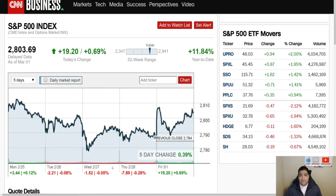Now the S&P 500 is cooling off a little bit this week. It's still positive by 0.39%. I know we gapped up on Friday. That was a little bit unexpected. And the Fed came out, some economic news came out towards the end on Friday, and kind of pushed us lower, but we ended up recovering and coming out positive by 0.69% on Friday, basically wiping away all these losses for Tuesday, Wednesday, and Thursday. Year to date, S&P is up 11.84%.